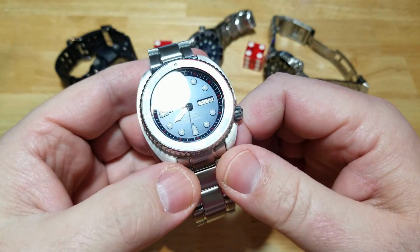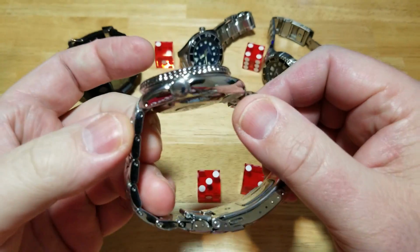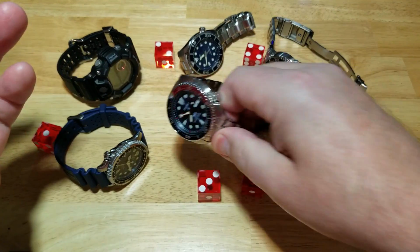But I like the colorway. I like the dial. I just thought it was a really good looking turtle. And I need to get another turtle, by the way. I really want to get another colorway. Maybe the Batman or something else. But anyway, so that's kind of what I wanted to talk to you all about.